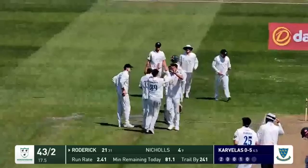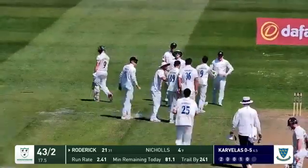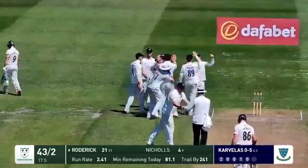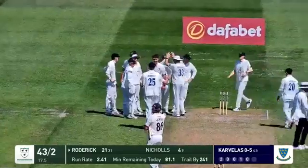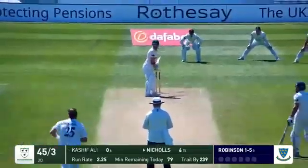I thought he might nip the ball around a little bit on this pitch, and he's done so, and he's accounted for Gareth Roderick, who's caught low down. Good catch by Alsop, and a third wicket of the morning goes down. Nichols taps his bat, awaits Robinson.